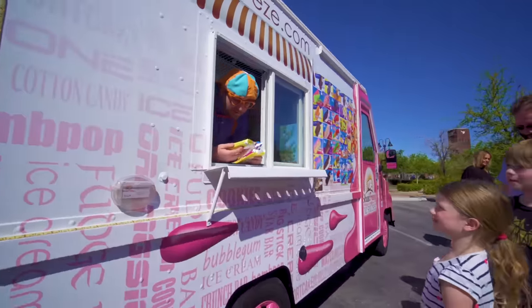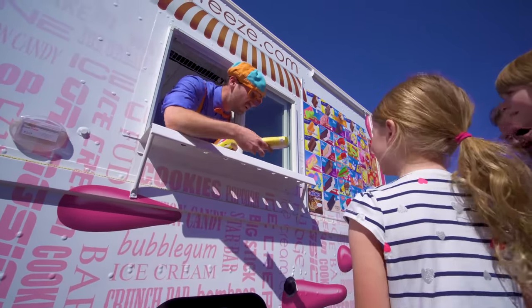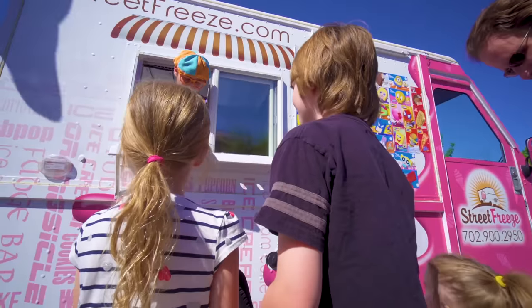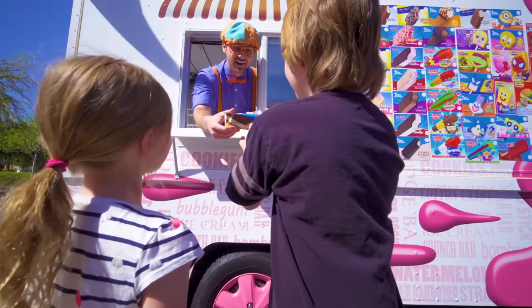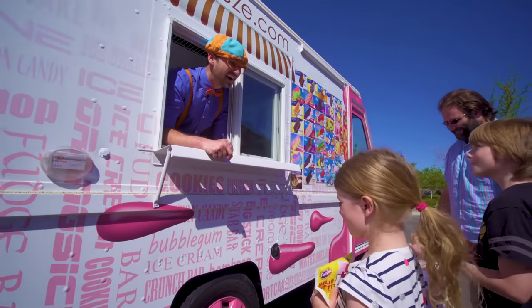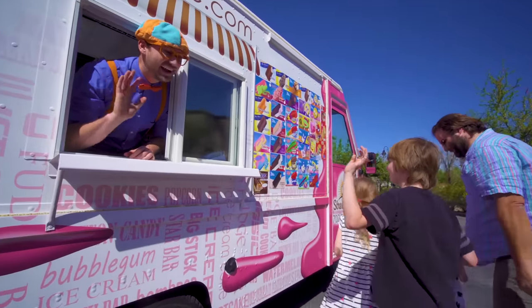All right. First we have cotton candy. Who wants cotton candy? Ooh, yum. There you go. What do you say? Thank you. You're welcome. Okay. We have an ice cream sandwich. That's me. Yum. Thank you. You're welcome. And a Hello Kitty. Yeah, you're welcome. All right. Enjoy the ice cream. Thank you. Bye-bye.